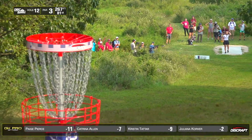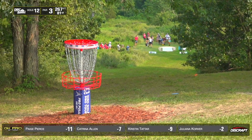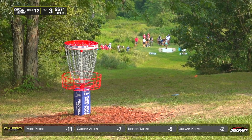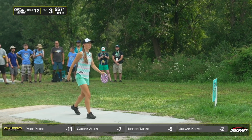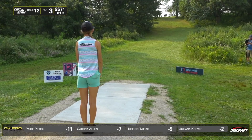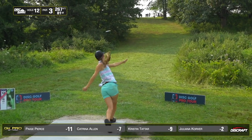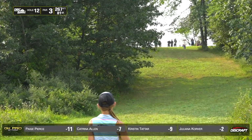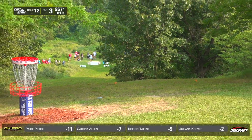Kristin with a grace. Wow, that is the farthest shot I've seen on this hole. That was huge. This hole is only 267 feet, but it plays so far. Paige with a passion, early release. She did manage to get through much of that.